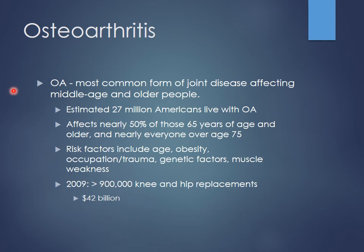So if you can do things like manage weight, have a good exercise regimen, things like that, that can help to hopefully stave it off. But again, it's just going to happen with time for a lot of patients. And again, big business, because there are a lot of hip and knee replacements happening pretty consistently. I'm sure this number is much higher than it was then.